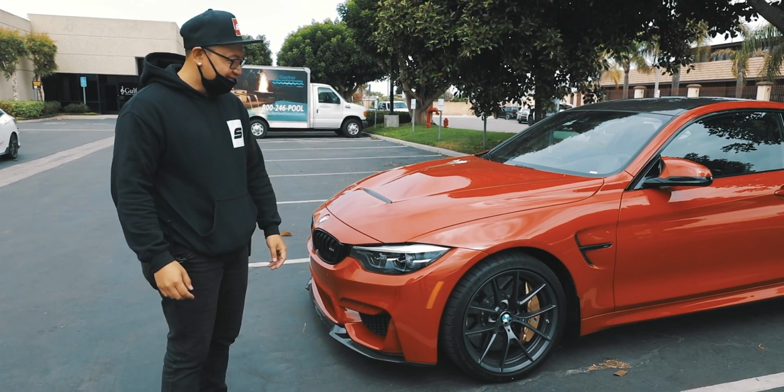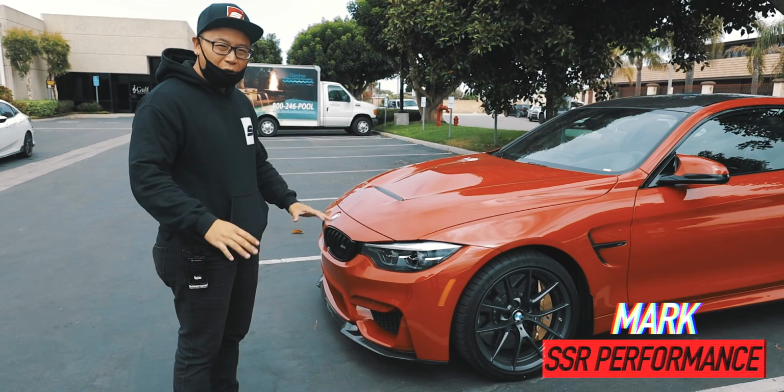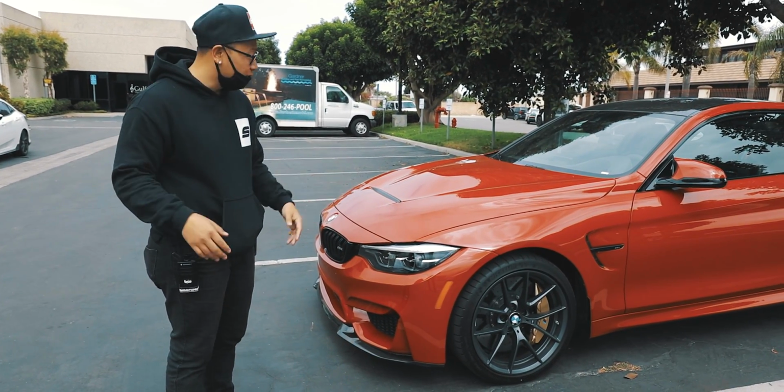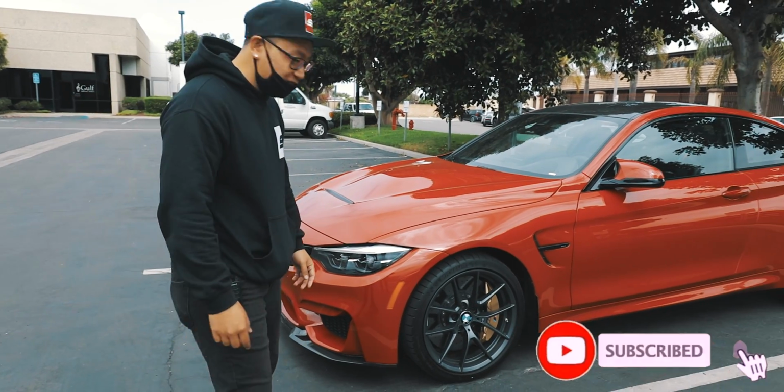Y'all see it too, huh? That's a beautiful red. Orange, burnt orange, sun-kissed red. I got no idea what color this red is, but this thing is nice. Y'all should check this out. Customer just dropped it off.